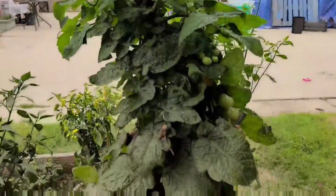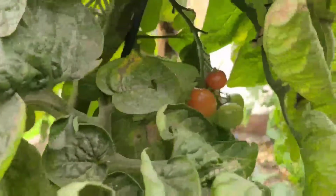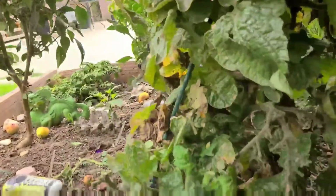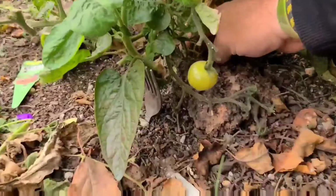And here is Husky Red cherry tomato. This has been doing very, very well. I've been harvesting tomatoes off of here every few days and making salsa and it's been amazing. So yeah, this is a Husky Red. I've been kind of single vining it.